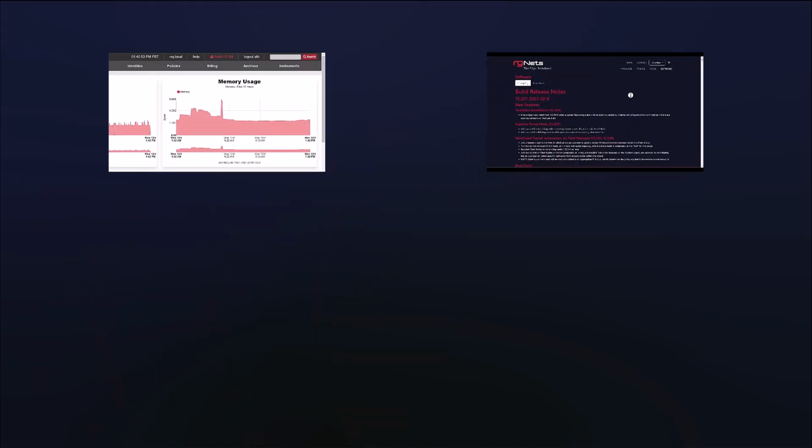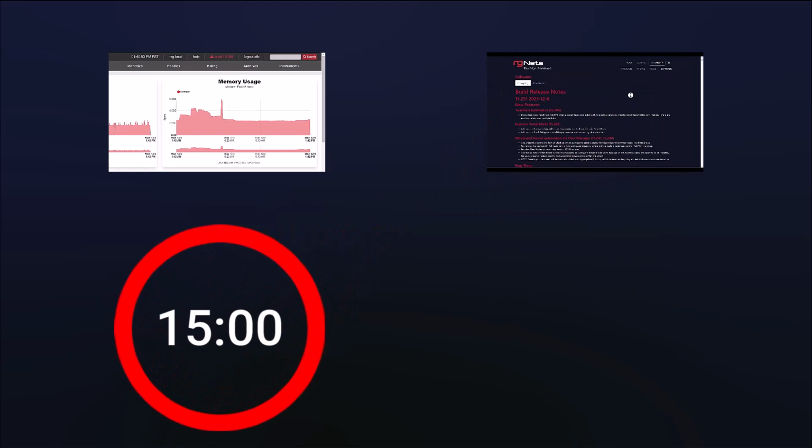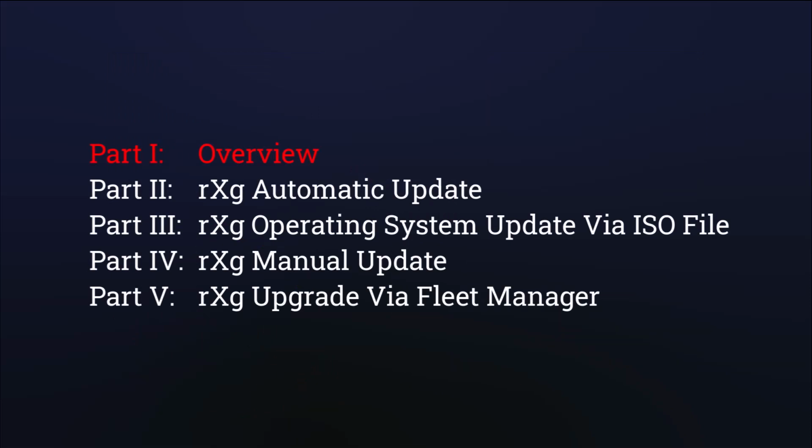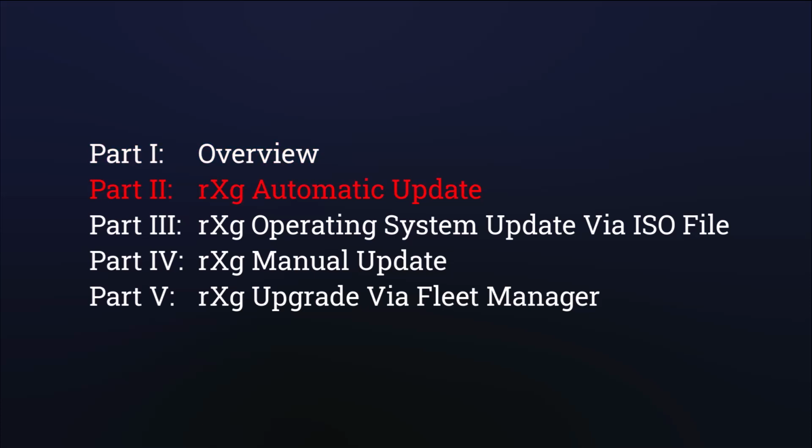So you've identified you need an upgrade, you've done your research into the newest version, you've allotted enough time, and you've identified potential network disruption. What's next? Now it's time to select the appropriate upgrade method. Join us as we begin exploring your options in Part 2, rXg Automatic Update.